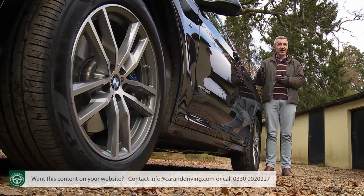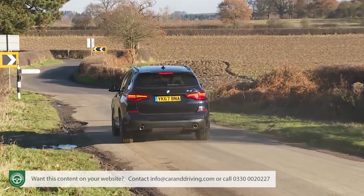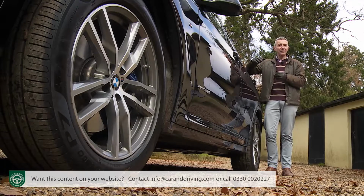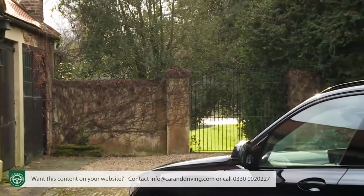Panic stops are aided by a brake assist system, and they're advertised to following motorists by dynamic brake lights that flash a bright warning. You also get a multi-collision braking function that, in the event of an impact, will keep brake pressure applied until you come to a complete stop.